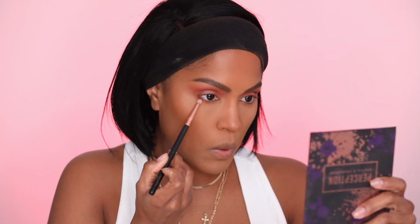All right, so I'm switching to a pencil brush and I'm just gonna dip in Revenge and smudge Revenge all over my bottom lash line, just to kind of tie in the top with the bottom here. I don't know if you guys use brown liner, but you need to get into it. It's bomb, especially for the daytime. A dark brown looks so good.